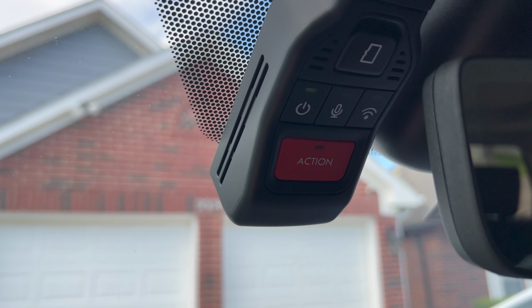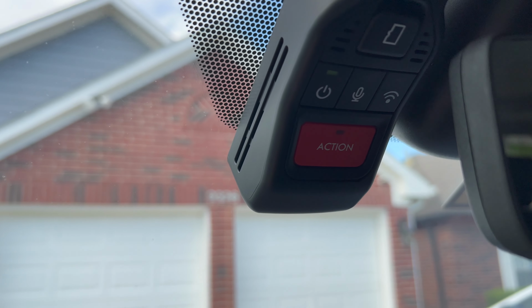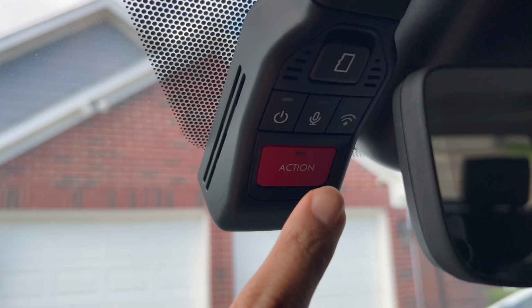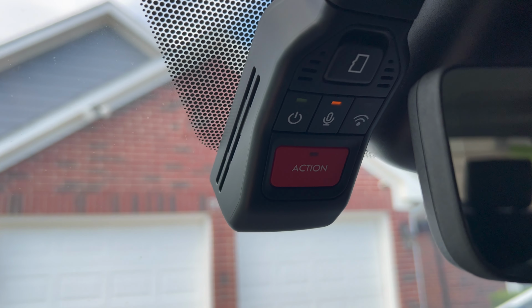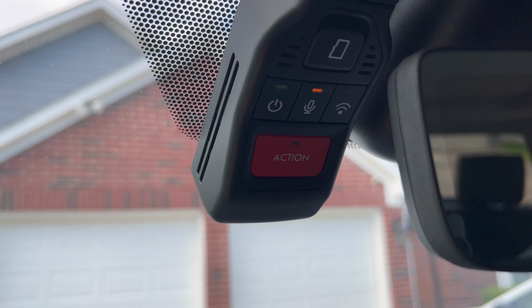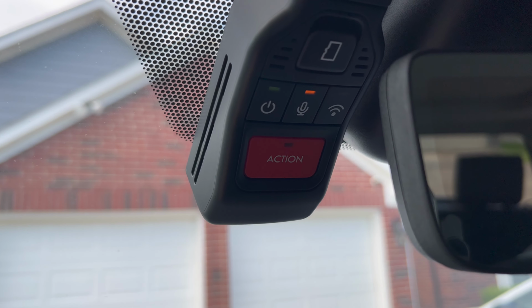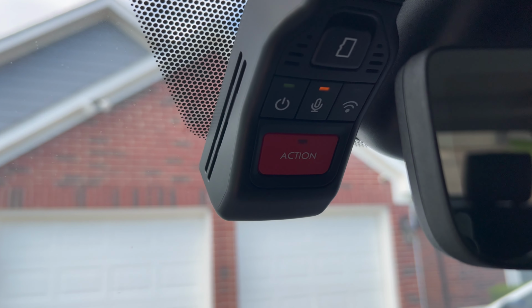When there are certain adventures or situations that you want to document or record, you hold this button down and it will beep. That spontaneous blinking red light indicates adventure mode is activated, and it will continuously record until you stop it or until you fill up your memory card.